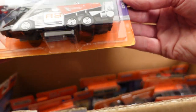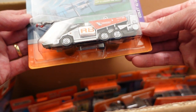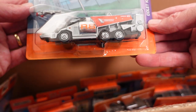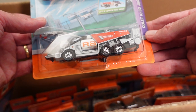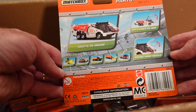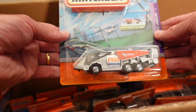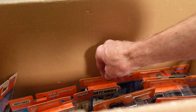And another one. Ooh, what's that? Kooky. This is the Colette K30 Jaguar. Oh, that's weird. This is an aeroplane washer. I was sitting on a very snowy tarmac in, I believe it was Beijing, 2008, somewhere around there, and something that looked roughly like this pulled up beside and blasted us all. Well, we were sitting inside, obviously, the plane, but it blasted the plane with goo, and off we took. So that was the first time I'd ever seen that done.